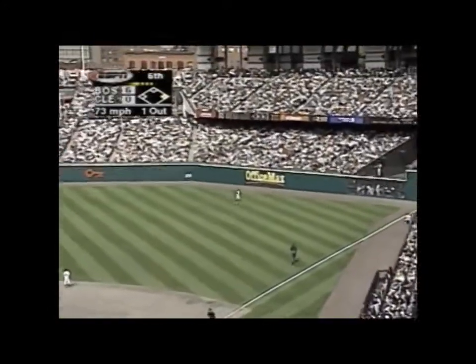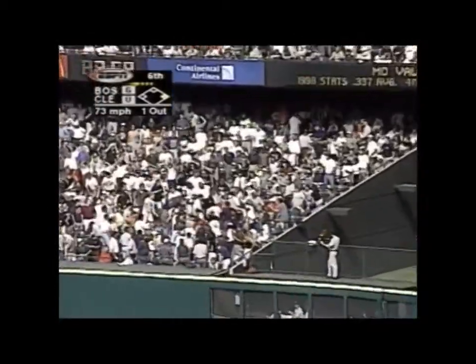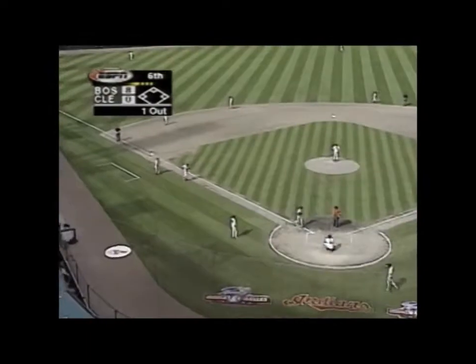Vaughn to right field. Back it goes. Back. Goodbye! Home run number 2 of the day for Vaughn. He said 0 for 14 3 years ago in the postseason was a thing of the past.